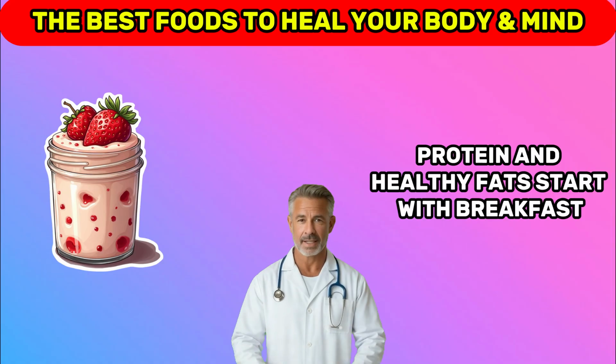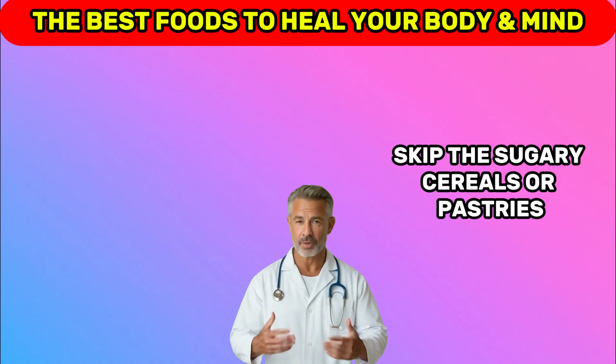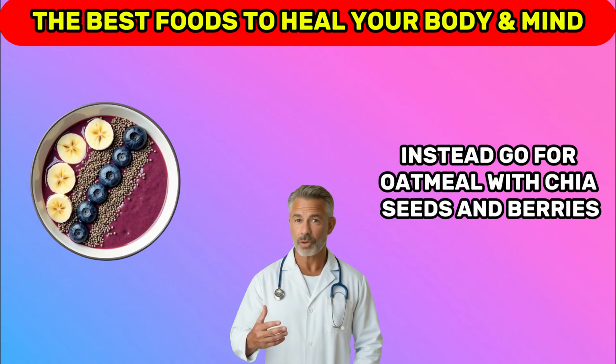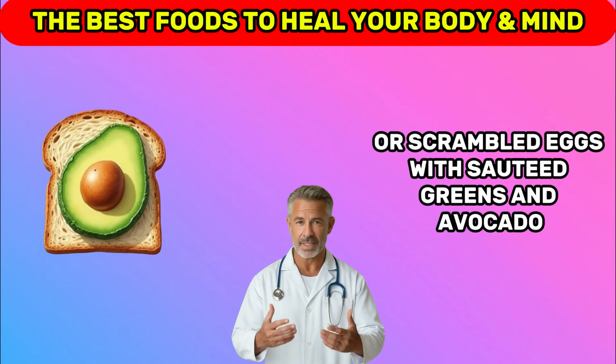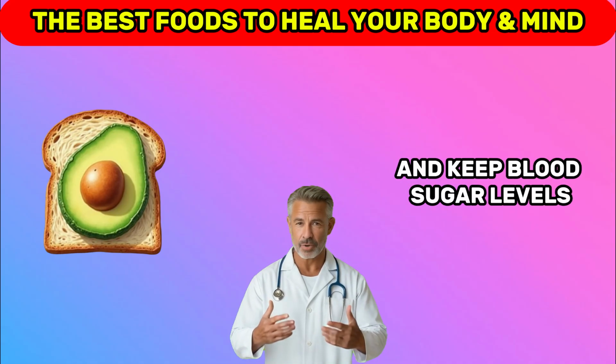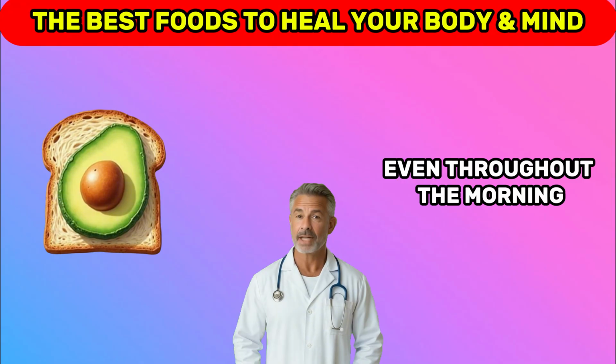Start with breakfast. Skip the sugary cereals or pastries. Instead, go for oatmeal with chia seeds and berries, or scrambled eggs with sautéed greens and avocado. These options provide slow-releasing energy and keep blood sugar levels even throughout the morning.